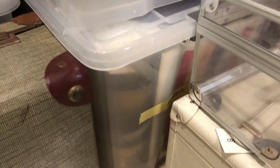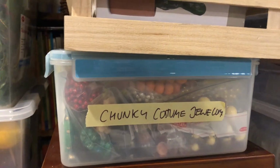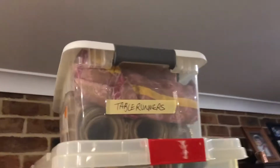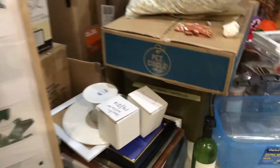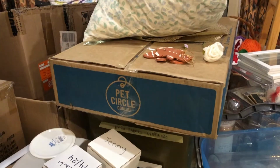We've got Aladdin down in there, Strictly Ballroom, first attempts at fake food, miscellaneous box 1, and there'll be another one of those boxes later. Then chunky costume jewellery, baskets and various things back there, table runners, dinnerware and cutlery, towels, school stuff, events and decor, glasses, glassware and crockery, and then there are miscellaneous things here, and extra fabric in there too.